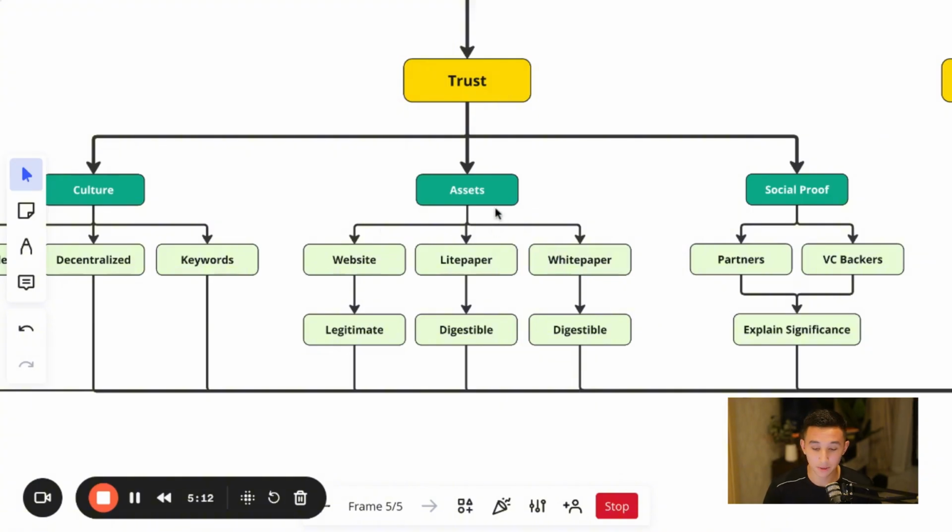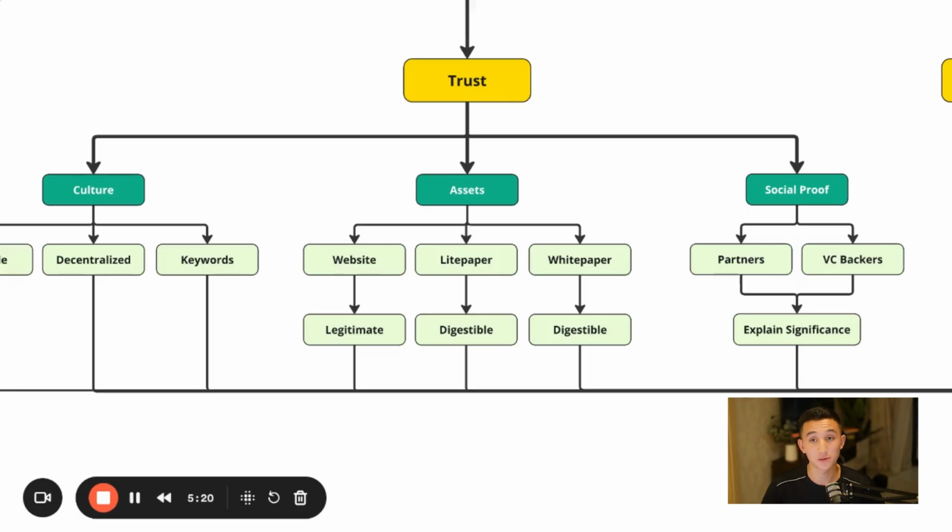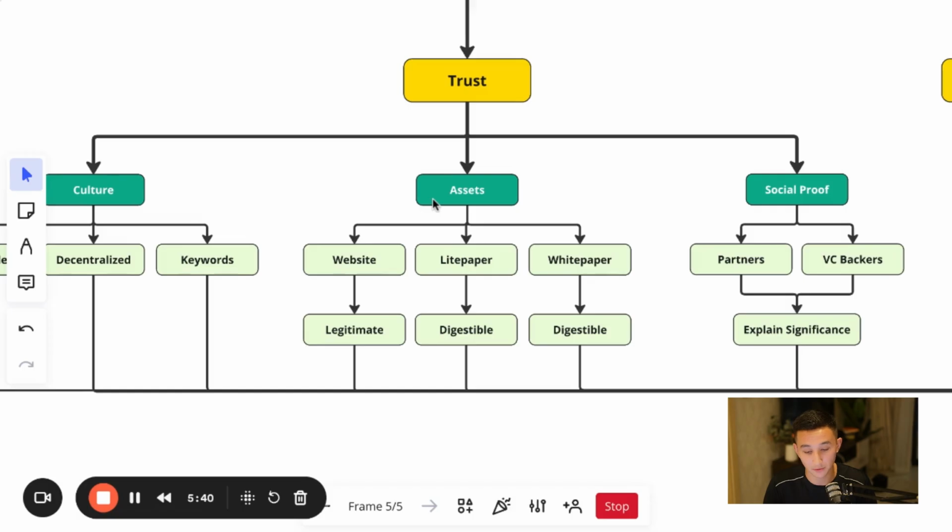But yeah, basically the point I'm getting at with trust here in assets is every asset you show the public should be of a standard which is consistent across the whole project, and that standard should be at a very high level. So if it's pitch decks, intro message templates, as I said, website, light paper, white paper, all of these things must be of a good standard. I can't emphasize it enough.